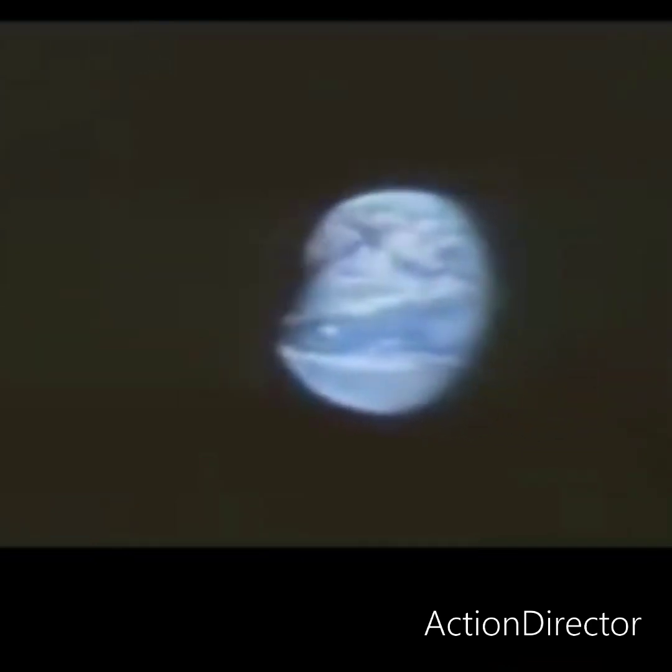Blue gas. See white bands of major cloud formations across the Earth.